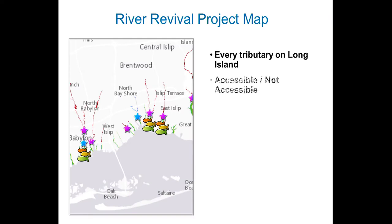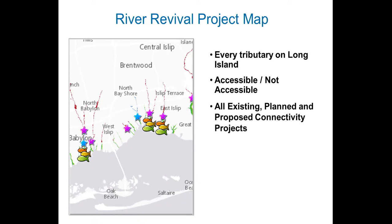So I mentioned the map. Every tributary that has an actual freshwater connection. So you'll find some lagoons and other sections that aren't identified. And that's because there's no freshwater habitat potentially available. And it tells you where it's accessible, where the projects are, and where the priority projects are.